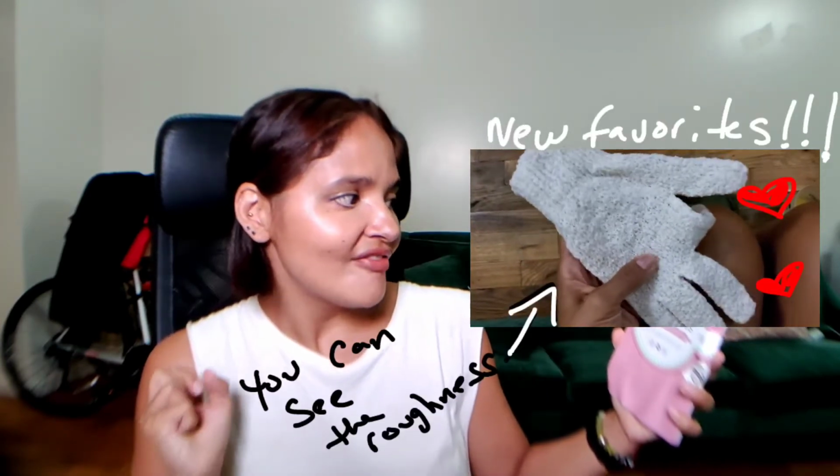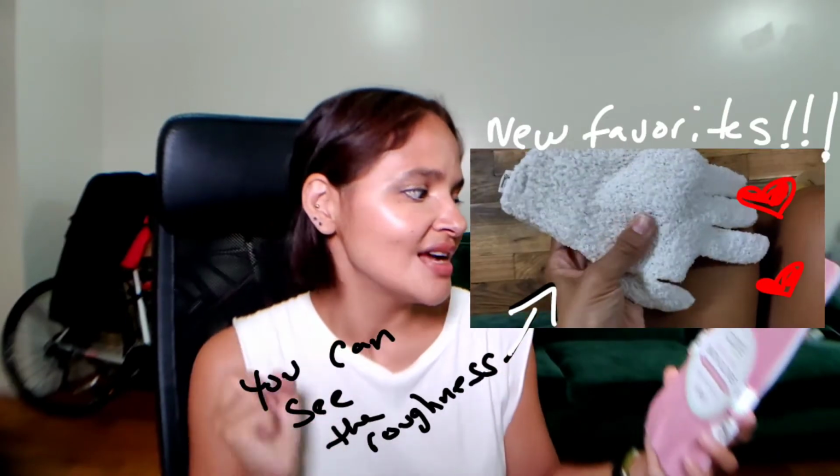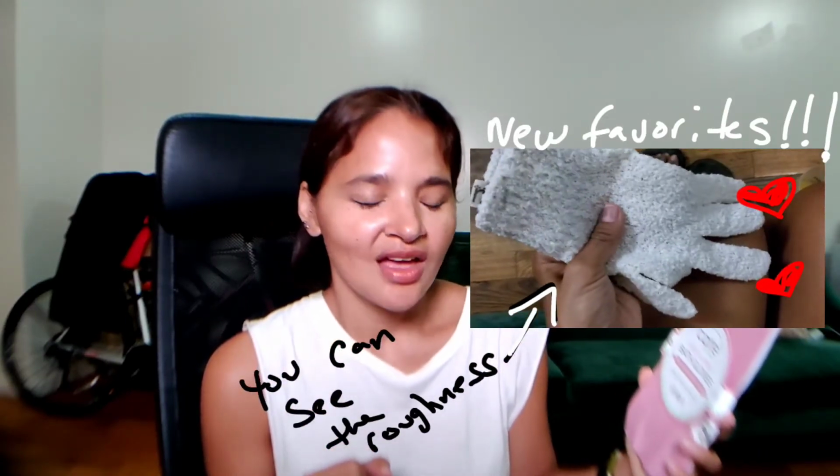They are very, very aggressively exfoliating. Like, they are so rough. I've never experienced gloves that were so extra rough before. I've been using gloves forever, and I've used aggressive gloves that are really exfoliating, but these are extra exfoliating. I found them to be so wonderful. I hope I keep finding them forever.